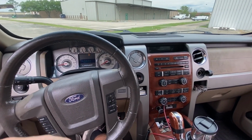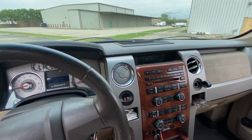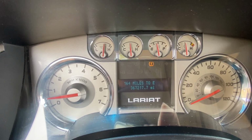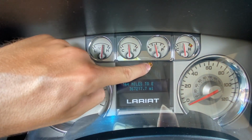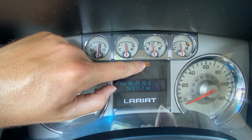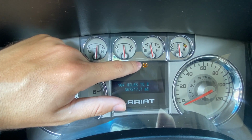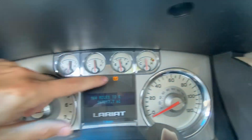So now that we're inside, we haven't had a ton of issues on the inside of the truck. However, there are a few things that have gone wrong. First and foremost, I'll go ahead and show you guys the mileage on the vehicle, 367,217.7 miles on this one. Also, the tire pressure sensor light is on. I got a quote to change out the tire pressure sensors, and it was just way too much money to be worth it. So we did not change out the tire pressure sensors, so the light has remained on.